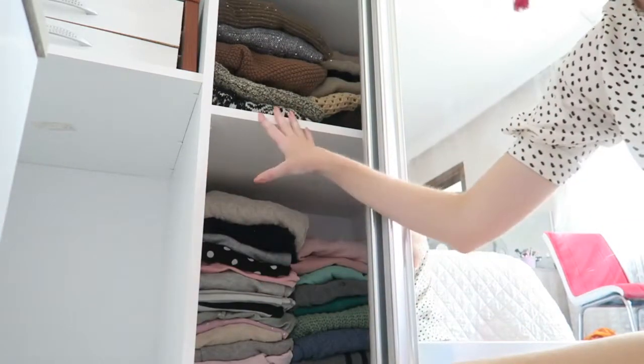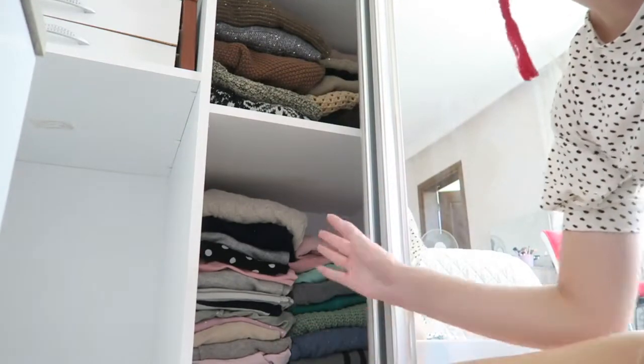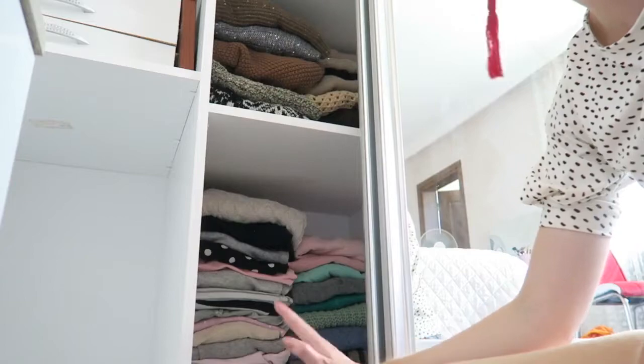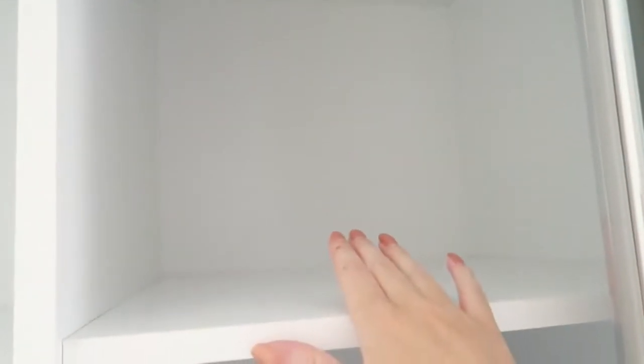My sweaters and winter clothes right here, because like I said I don't need them. So I think in the fall I will switch it again to the other side, but for now I just leave it right here. Then I think I will put my jeans and everything here, and then my winter pajamas and loungewear right here. So then all of the winter things are on the right sides.